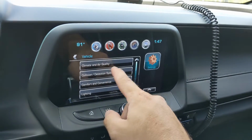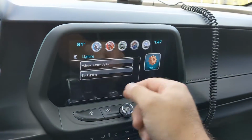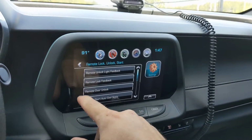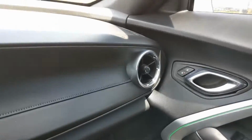You go to vehicle, you can change when your AC seats turn on automatically, how long your lights stay on outside the car. Chevy does a really good job. Remote start, auto cool, auto warm seats, everything. I mean, any setting you want, it's got the settings for it, and I really like how much you can customize it. So here's like a better look at the interior, a little up close.